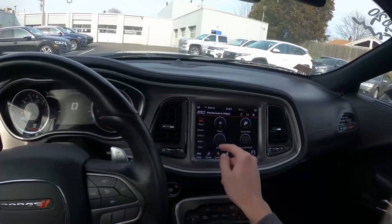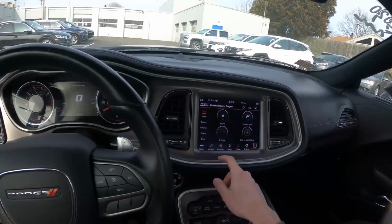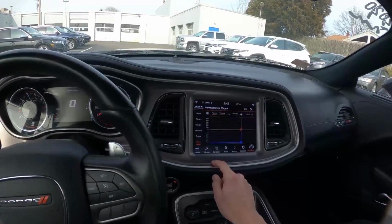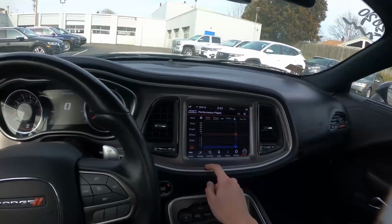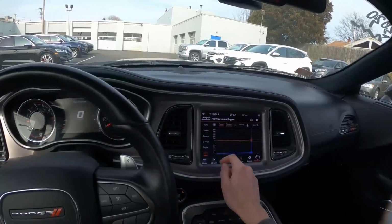And in the home here, you just get your power gauges, your current gear, your G-force, and anything else you want. You also have a dyno in here. I'm not sure how accurate it is, but having a dyno in a car is ridiculous. That's great that you drive on the street.